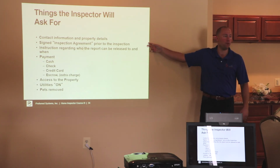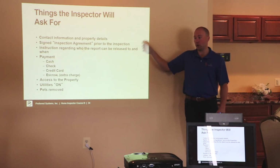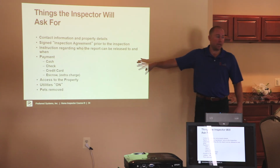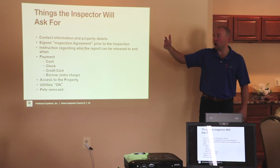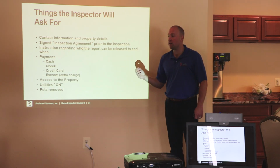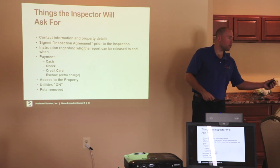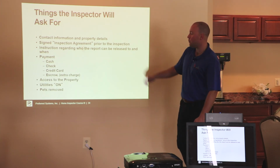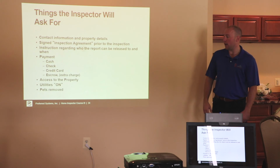Sometimes it's paid for before the inspection, but sometimes clients want to know how the inspection goes before they pay, and that's very understandable. What's their payment like? Do they take cash, check? Do they take credit card? If they take credit card, do they take American Express or Discover? A lot of times those are higher fees, so make sure those things are known for your client so they can pay from those choices or whatever your inspector provides.